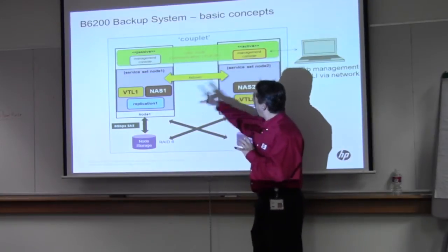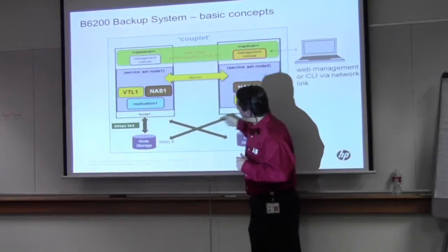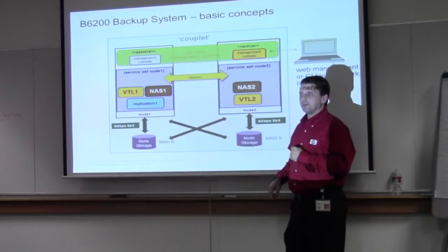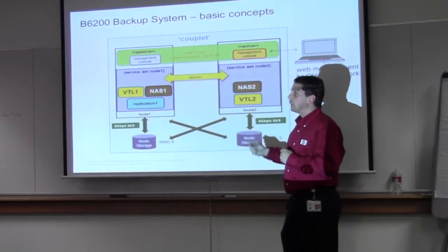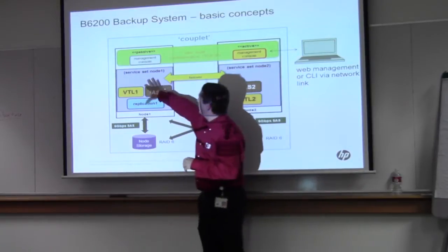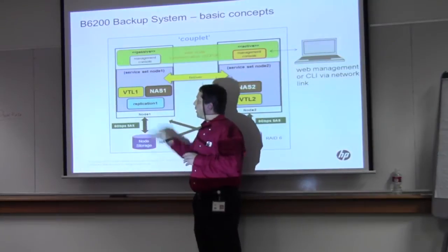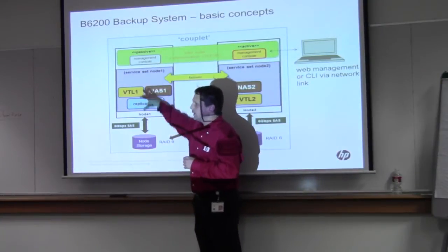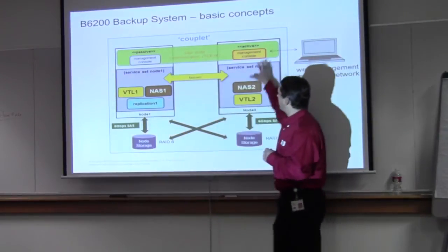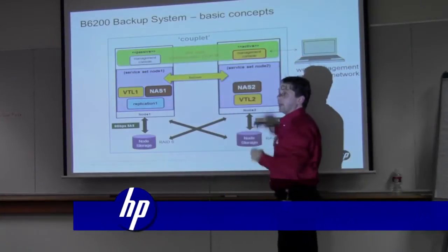Okay, so when you have these two couplets, you have the storage on the back end, but now each node within the couplet can access each other's storage. So when you go to configure a B6200, you can balance your storage utilization. You can say, I want this node here, which can do about 3.5 terabytes an hour, to handle this and store it here. So I want just 64 terabytes here, and then I'm going to balance it here, 64 terabytes here, and I'm getting roughly 3.5 terabytes an hour throughput.